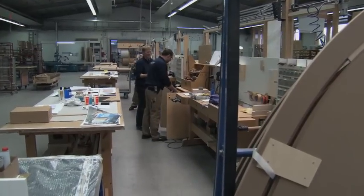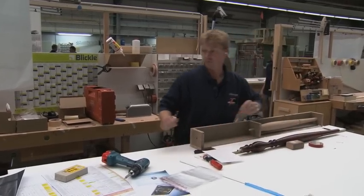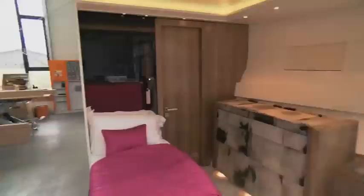We always have to deal with margins. Margins are approximately up and down 10%. People from all disciplines are working together to achieve this project because it is a custom-made part.